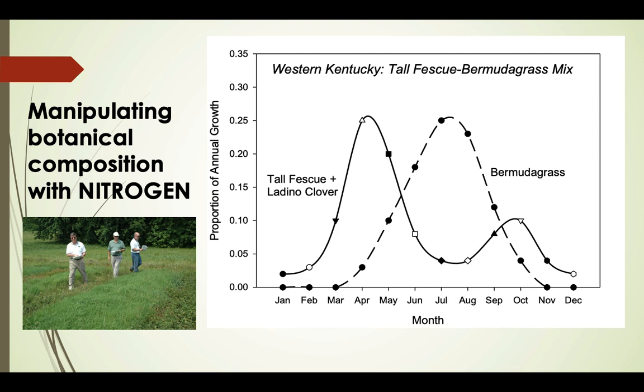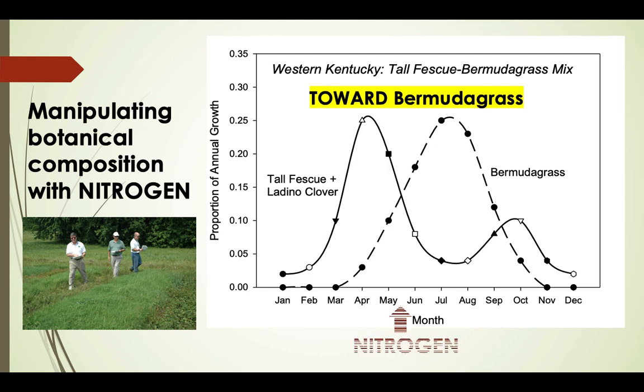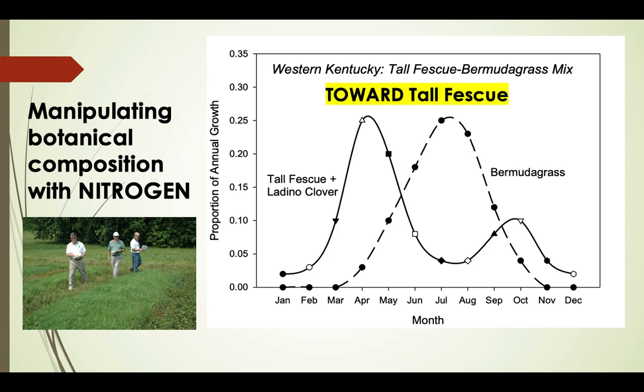So say, for example, I want to shift this pasture towards Bermuda grass because I want more summer grazing. So with nitrogen, what I can do is I can come in and instead of fertilizing it in the spring, I put nitrogen on as we get into late spring or summer, as the Bermuda grass really starts to grow. And that's going to push that growth of the Bermuda grass and be tougher on the tall fescue. Now, if I want to shift it back towards the fescue, then I would put nitrogen on in the spring and the fall when tall fescue is actively growing.